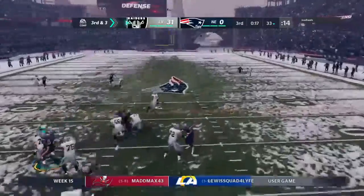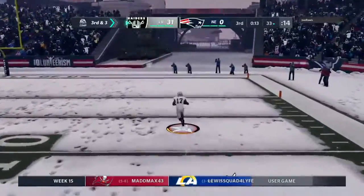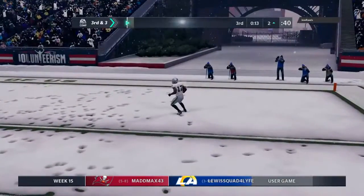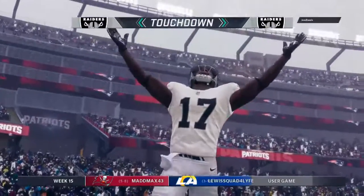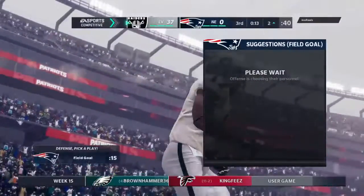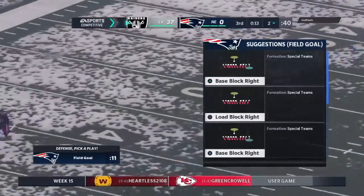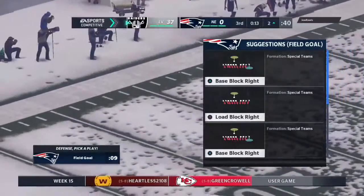Rodgers going to try and throw on 3rd down. That's caught at the 25. And he will score. Touchdown, Las Vegas. A big play there. His 2nd TD of the game and 18th of the year. And the silver and black continue to roll.